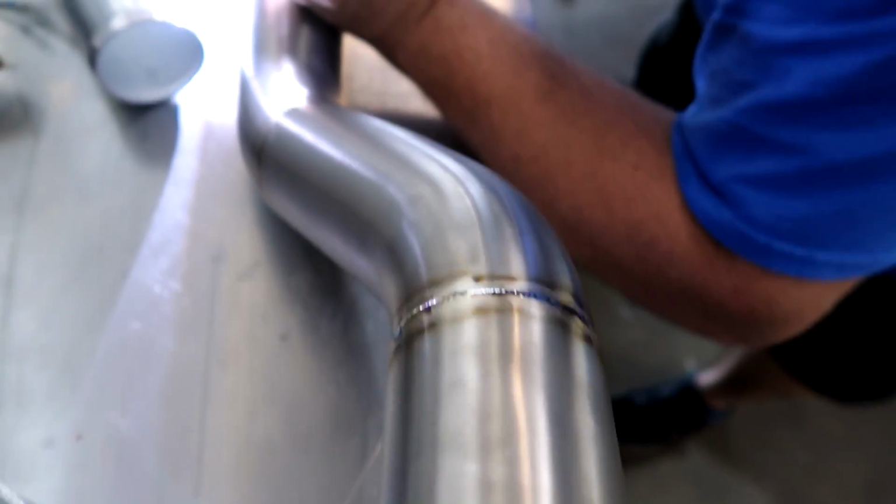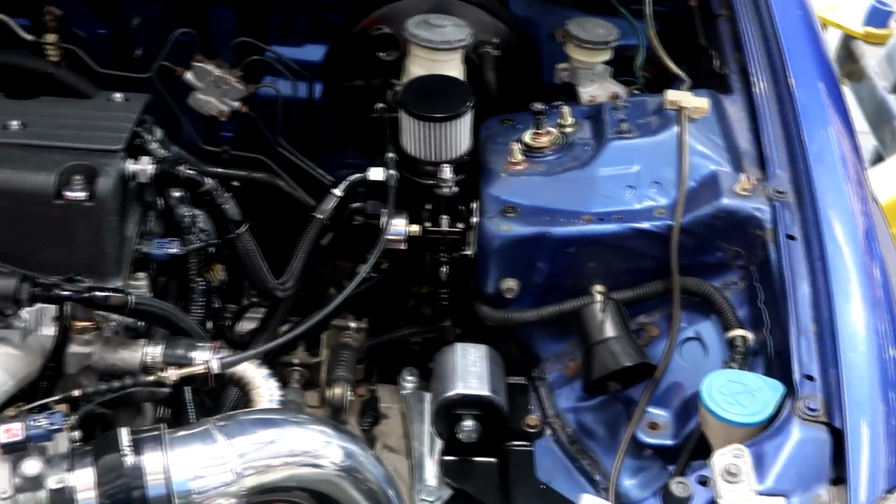The next episode you're going to see us do the fabrication work, put the axles in, build the radiator, and hopefully start tuning it if everything goes to plan. Again, it's a fresh motor. Even though we have built dozens of motors, it's still one of those things that it makes you feel a whole lot better once the engine starts up and you know everything's good.